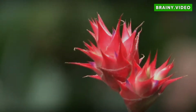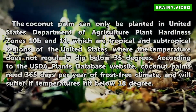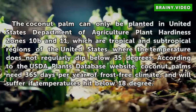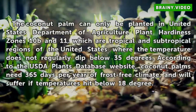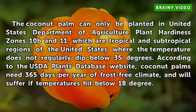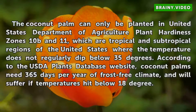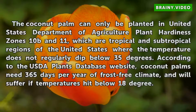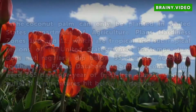Requirements. The coconut palm can only be planted in the United States Department of Agriculture plant hardiness zones 10B and 11, which are tropical and subtropical regions of the United States where the temperature does not regularly dip below 35 degrees. According to the USDA Plants Database website, coconut palms need 365 days per year of frost-free climate, and will suffer if temperatures hit below 18 degrees.